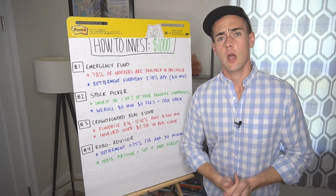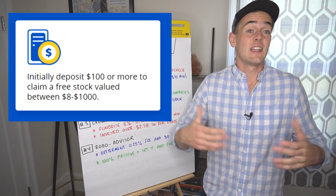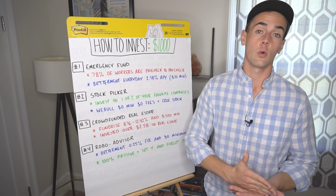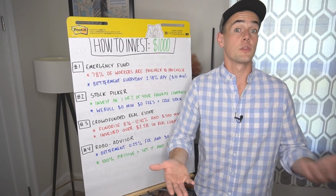I went ahead and did this a couple of weeks ago, and I ended up getting a free share of Ford stock, which trades for around $10 per share. It's basically a lottery system, so you may get a very high value stock or a lower value stock. But for me, opening an account, funding it with $100 and getting a free $10 stock, that was a no-brainer for me.